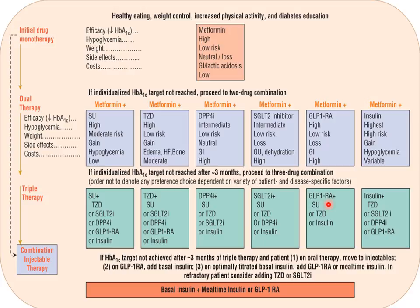And then ultimately, if they're still not having any benefit from all this, insulin is going to be the way to go, right? So always consider that, titrate your doses, make sure you're maximizing those out based on how they're tolerating it. But ultimately, insulin is going to be the end-all therapy to fix their issues, right?